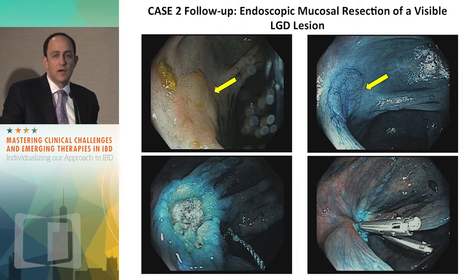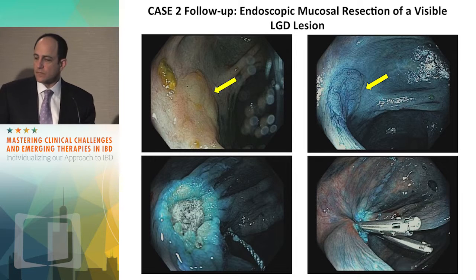So what you want to know now is, when can you employ active surveillance versus sending them to have a proctocolectomy?